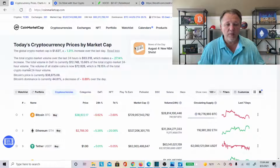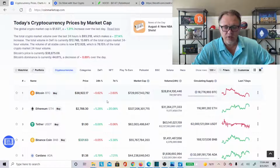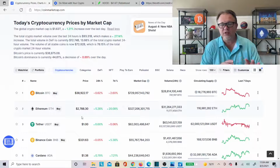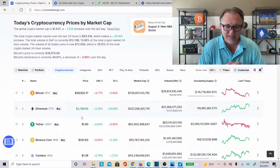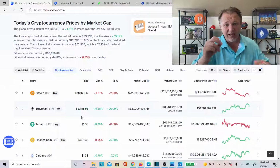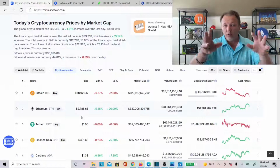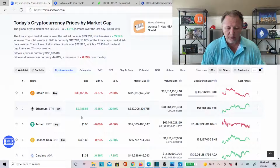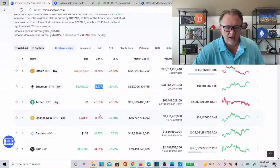All right, here we go. Top 10. There's some movement going on from yesterday to today. But number one, we always have Bitcoin at the number one slot. They're down 2.6% in the last 7 days. Take a look at Ethereum. Remember, yesterday it was just over 2,700? 2,788. It's up 20% in the last 7 days. If you got into Ethereum about a week and a half ago, you're really, really happy because it's up over 20%. In the last 24 hours, it's up 5%.